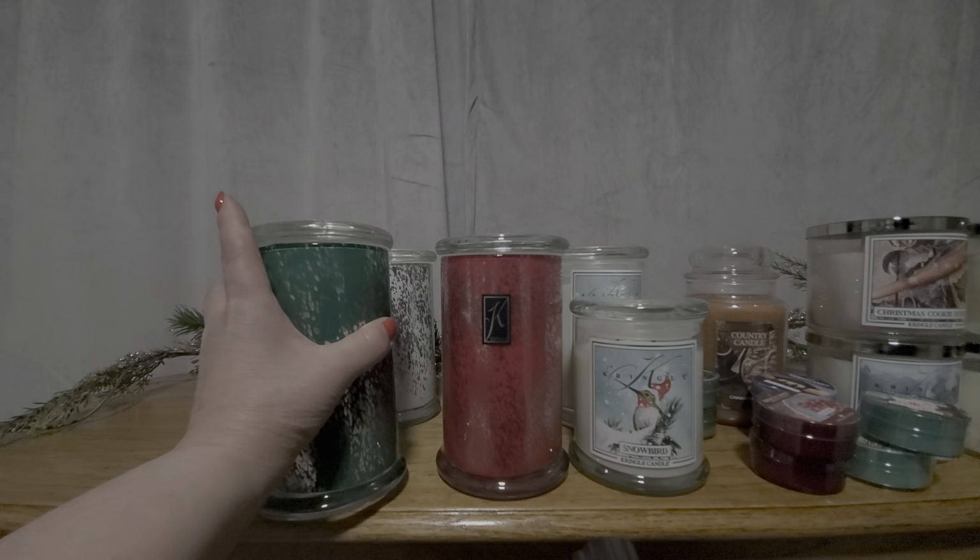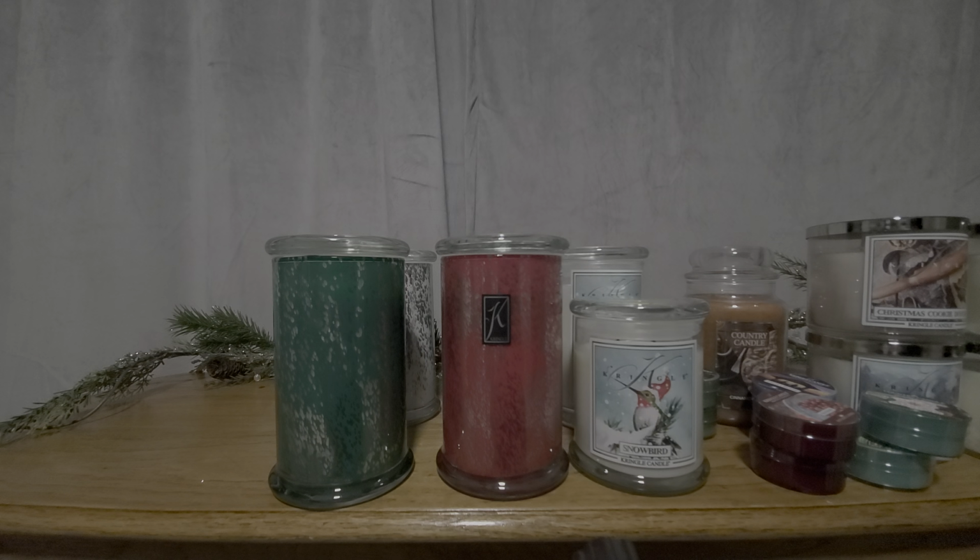Now, when I first got it and I opened up the lid and sniffed it, oh my word. I smelled pure sugar cookie. It was so sweet. It was so delicious. And I'm like, well, I don't know if I smell any pine, but that's okay. This is a great sugar cookie scent. It's one of the few bakery scents I actually like. So I was like, okay, it's fine. Sugar cookie, I can burn all year round.